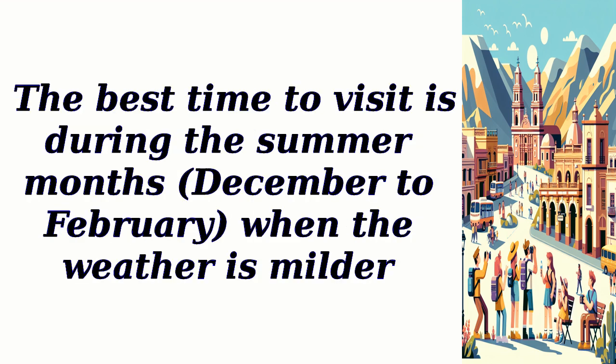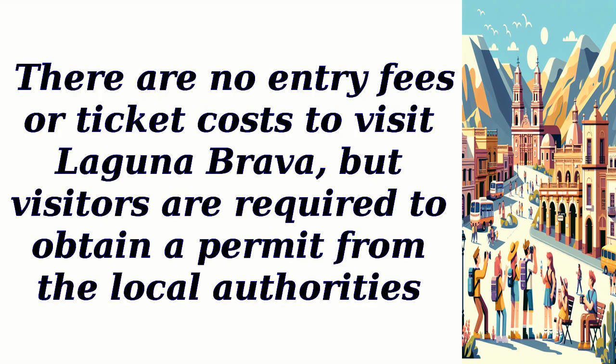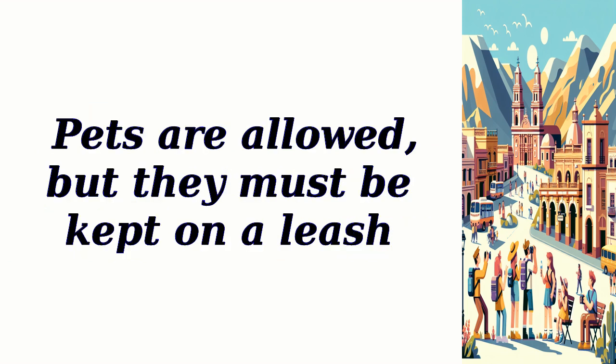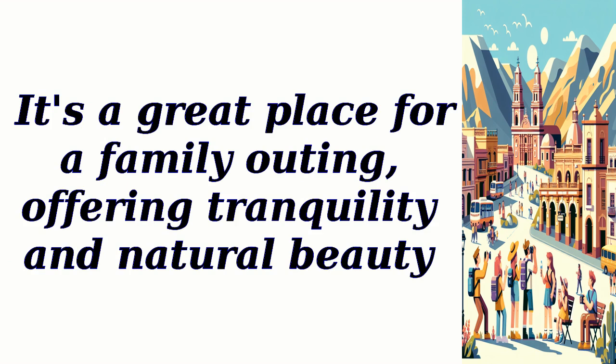The best time to visit is during the summer months, December to February, when the weather is milder. There are no entry fees or ticket costs to visit Laguna Brava, but visitors are required to obtain a permit from the local authorities. There is limited parking available, and it is advisable to make reservations in advance. Pets are allowed, but they must be kept on a leash. It's a great place for a family outing, offering tranquility and natural beauty.